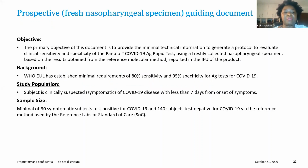So the first protocol is what we call the Prospective or the fresh nasopharyngeal specimen. The primary objective of this document is to provide the minimal technical requirements to generate a protocol in order to evaluate the clinical sensitivity and specificity of the Panbio COVID-19 antigen rapid test using a freshly collected nasopharyngeal specimen based on results obtained from the reference molecular test as reported in the IFU of the product.